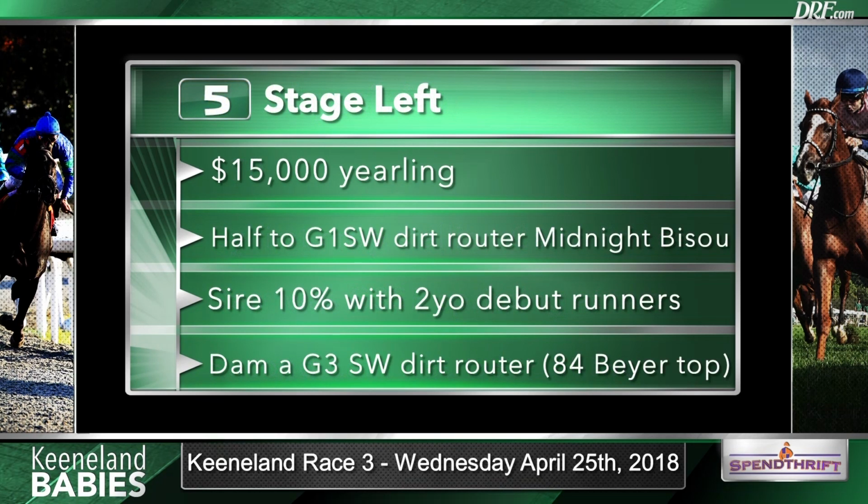And while Stage Left only sold for $15,000 as a yearling, he's a half to Midnight Bisou, who's going to be one of the favorites for the Kentucky Oaks and the winner of this year's Santa Anita Oaks. The dam wanted to go long, a Grade 3 stakes winner going 2 turns with an 84 Beyer speed figure, but Stage Left to me has just about everything. He's got pedigree being a half to Midnight Bisou.